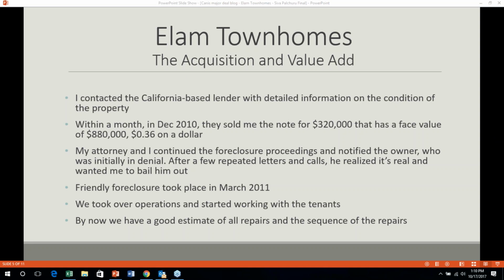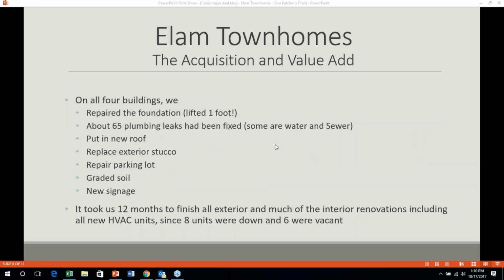So we took over the operations in March 2011. And since we had already been going there and looking at this, we had a very good estimate of all the repairs that needed to be done, and a plan of action for what needed to get done in which order. So we didn't waste any time. We started working on all 4 buildings, exterior and interior. Exterior-wise, we repaired the foundation first. On one building, we lifted almost 1 foot. A total of 65 plumbing leaks under the foundation were fixed. Some of them were active water; most of them were sewer.